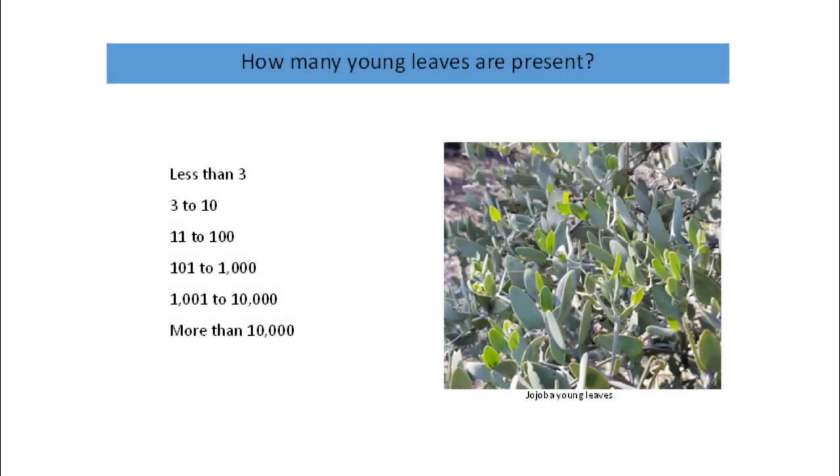Now you need to answer the intensity question. How many young leaves are present? This isn't as hard as it sounds. To estimate the number of young leaves in this picture, you can quickly see that there are more than 10, but less than 100.